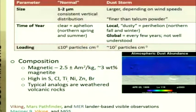Okay, so dust that's in the air: we don't have a particular atmospheric dust experiment on Curiosity, but I pulled together data from all the different Mars observations. I think the main idea is that in normal atmospheric loading, these particles are about 1 to 2 microns. They're very small, and they fall into the category of PM 2.5, very small particles that can get into the lungs and actually get into that respiratory tissue.